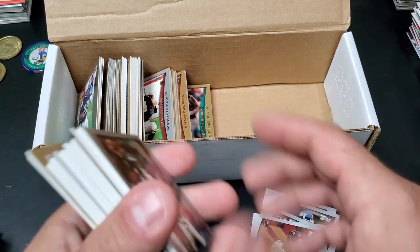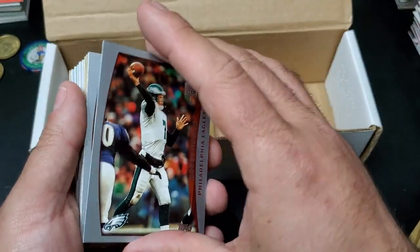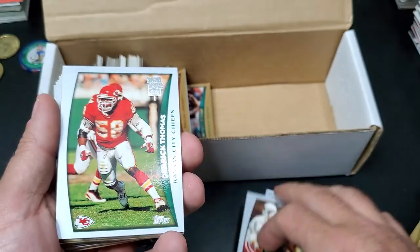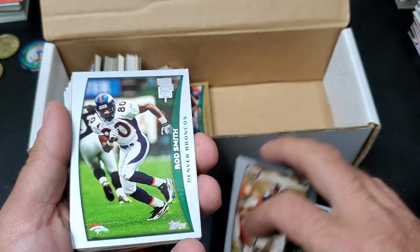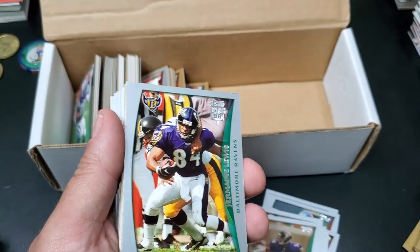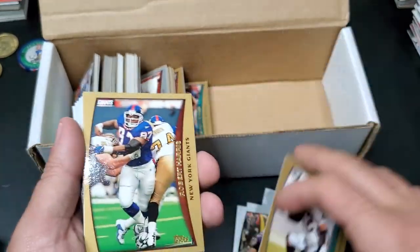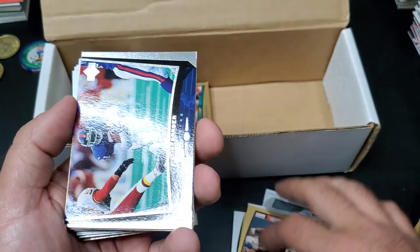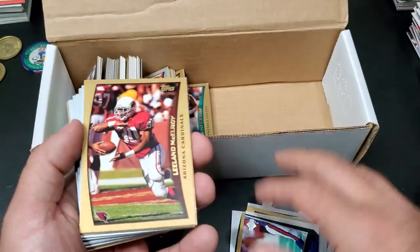If you guys enjoy the video, obviously this one's a really, really long video, so you can kind of see how maybe this one's gone. I wasn't anticipating this, and then having to pull all these cards apart. Tiki Barber, Upper Deck.